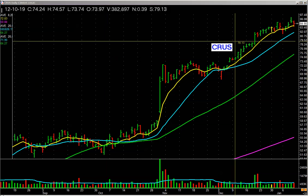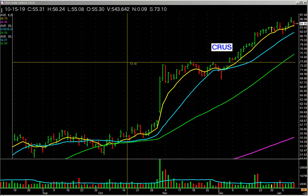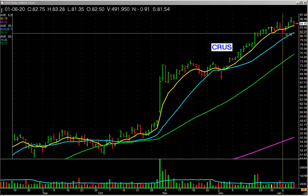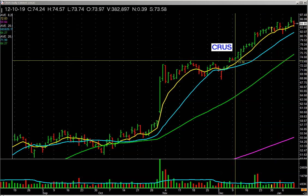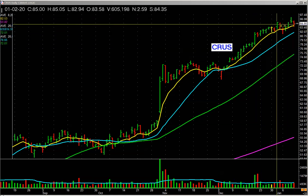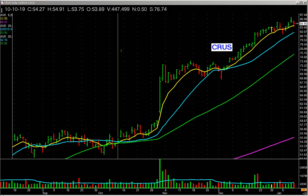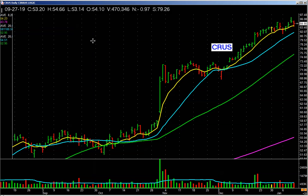Cirrus Logic. Good group, all right? Electronic semiconductors, all right? Going sideways, looks good. Has a composite rating of 96. Now, there's an entry here. Now, look at the chart. It's trending up the 8-day. Is there a clean and simple entry here? No, there's not at this point in time. But maybe there will be. But it's a leading stock in the top 10 groups.